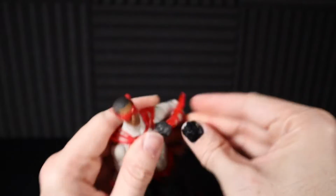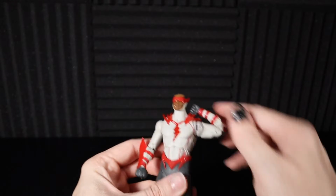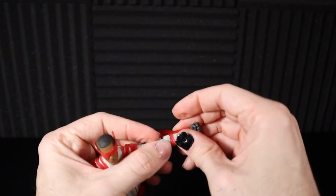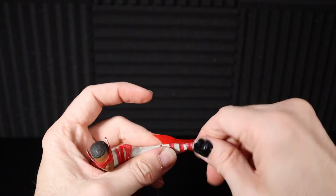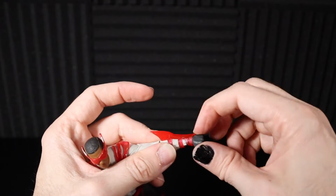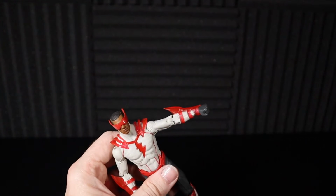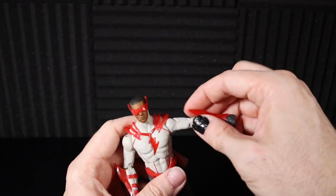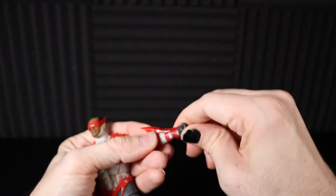Double elbow, let's see what we got. Boom, solid. Okay, so good flexibility there. Extended out. Of course, no forearm rotation as typical, but the wrist does have full rotation, and this doesn't really impede it, right? There's a little bit poking forward, but it's a flexible plastic, kind of like the Speed Force pieces are made out of. So it does give a little bit for the wrist to move and for it to have wiggle.